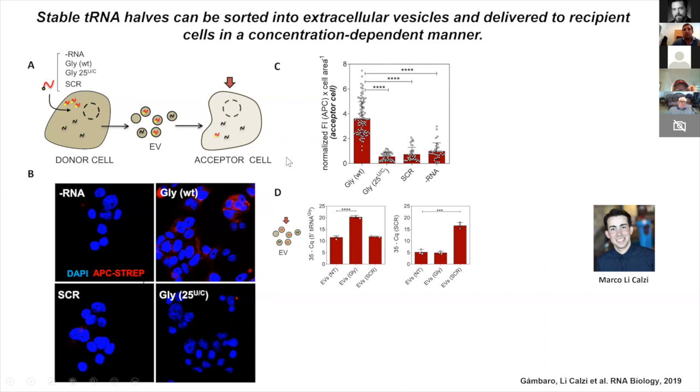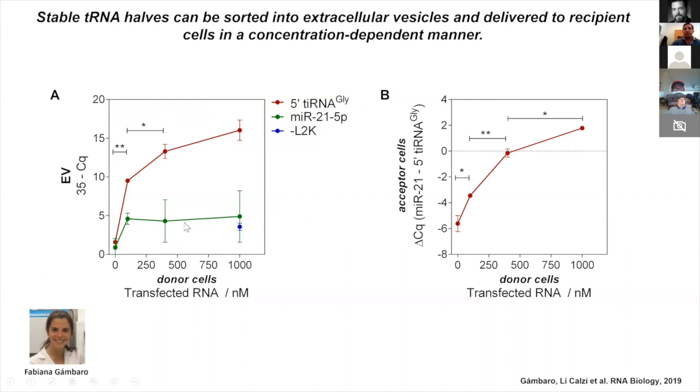But when we look at their levels inside the vesicles by qPCR, we could detect the scrambled oligonucleotide also inside the vesicles. So what we think is going on here is that when we transfect cells with an RNA which is not stable, that RNA is able to be released inside the extracellular vesicles, but if it is transferred to acceptor cells, it will be rapidly degraded. So this highlights the importance of working with highly stable RNAs in order to study this transference from one cell to another. And we hope that if we increase the concentration of the RNA used for transfection, we could also increase their concentration inside vesicles and the concentration in acceptor cells exposed to those vesicles.